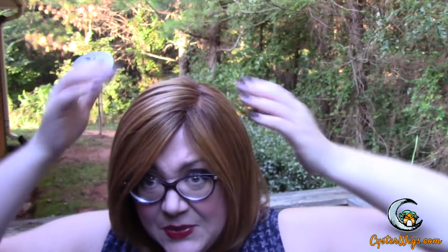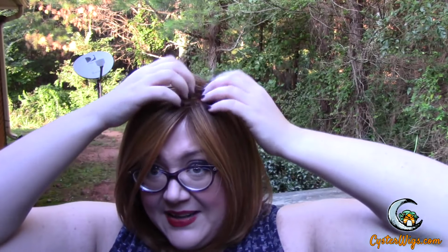It has a very beautiful, very conservatively shaded root, and some very nice subtle blonde worked in. But overall, I find this color to be much more ginger, in a very natural, beautiful way. It looks really pretty in sunlight too.